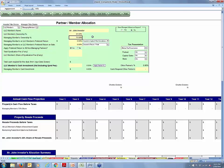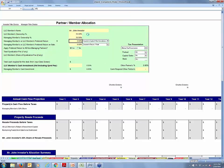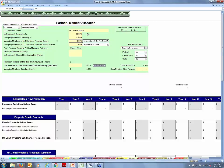If it's a 12% cash on cash return and John Investor gets 50%, and I can't understand why Doug's software doesn't automatically make this 50% also, if John Investor gets 50% of the deal and we get the other 50 and we're projecting a 12% cash on cash return, how much is John going to get? What's John's cash on cash return for the money that he brings to the table? The answer is 6%. It's going to be half of the 12.